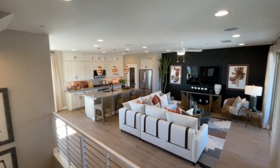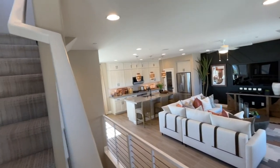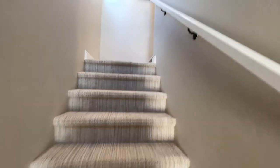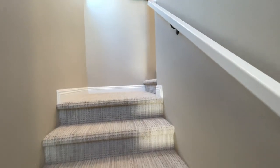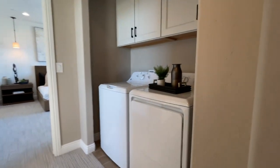This looks good. I like that black wall. I like all the neutral colors now. I'm kind of getting tired of the grays. I like the grayish, like this color wall is very nice. You can't really tell the true color in this video, but it's very nice. I don't like that though.